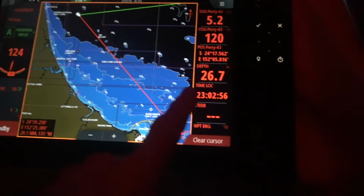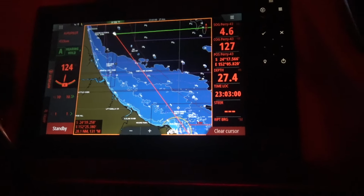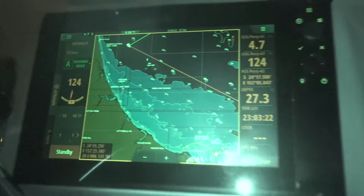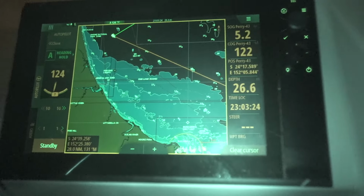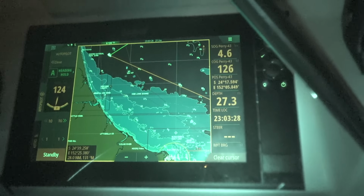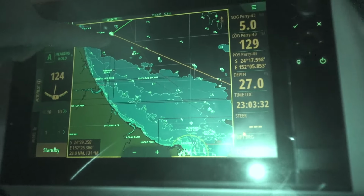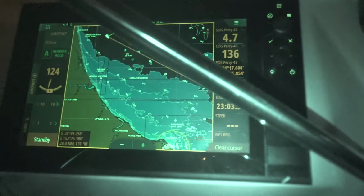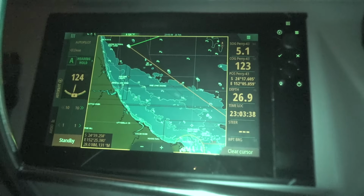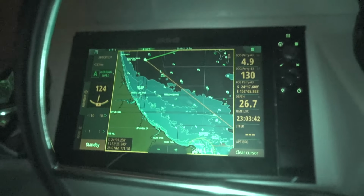Just gone 11 o'clock at night, it is. Try that on night shot. There you go. So nearly 5 knots we're doing. That's us up there, and about 30 miles to go to Bundaberg. And the wind is doing nothing. It's less than 2 knots, and it's all over the place.